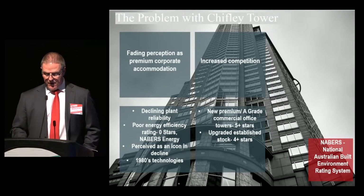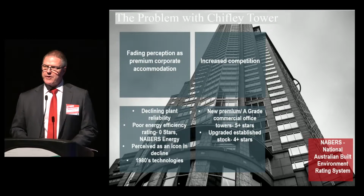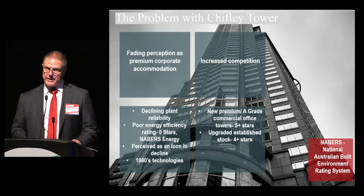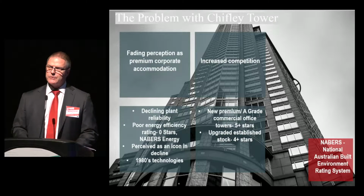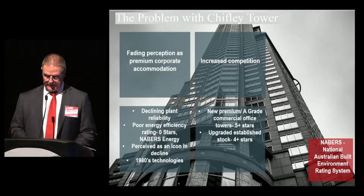The Australian market embraced environmental sustainability for the built environment in the mid-2000s. Over the past decade, almost all premium and A-grade property has enjoyed significant investment to drive improved environmental performance and hence formal ratings, which are mandatory in the Australian market. Chifley was falling well behind. Its established competition were generally reporting ratings of 4+ stars NABERS Energy, and all premium and A-grade developments were committed to ratings of 5+ stars.